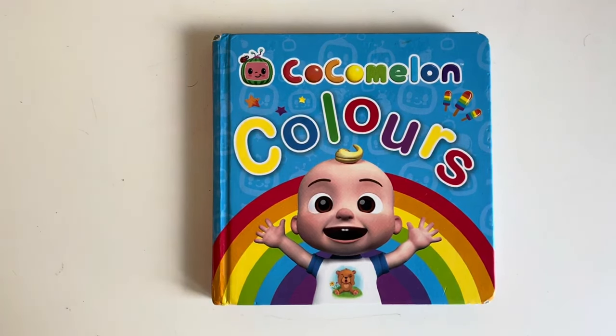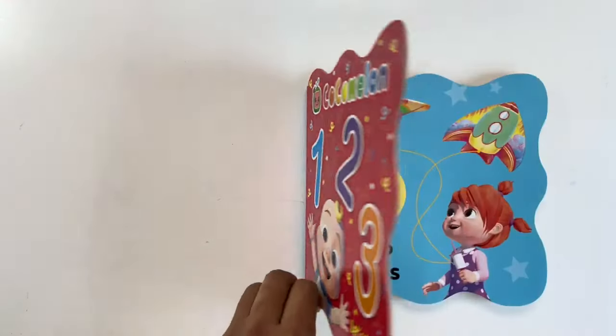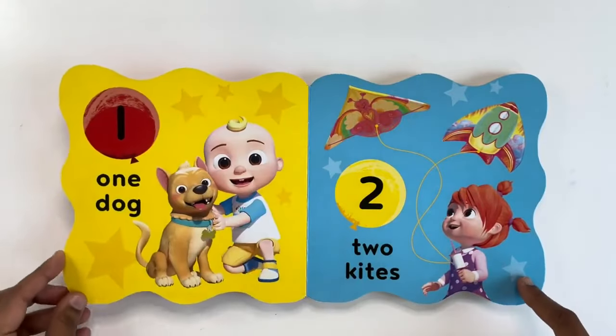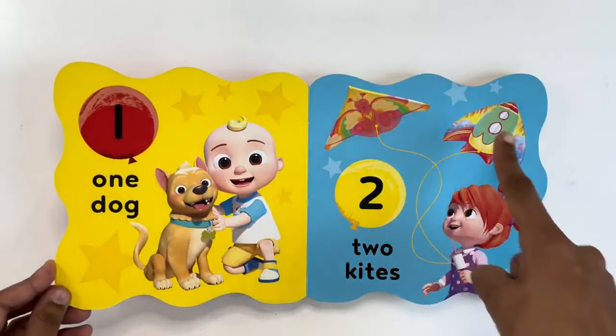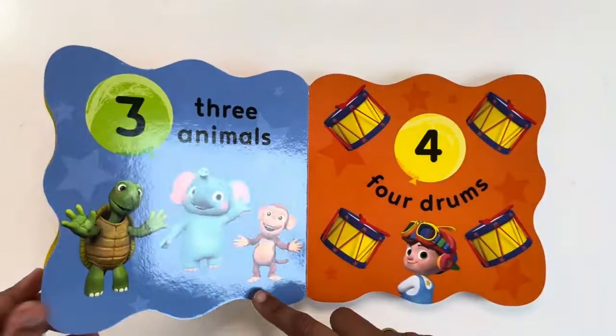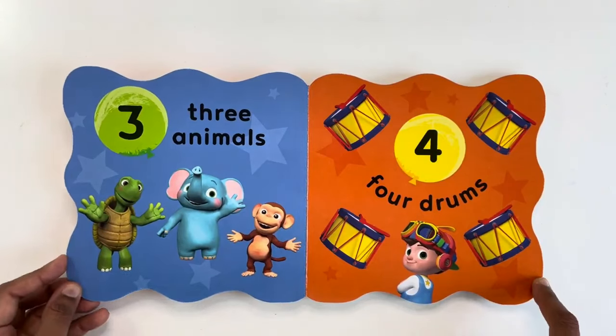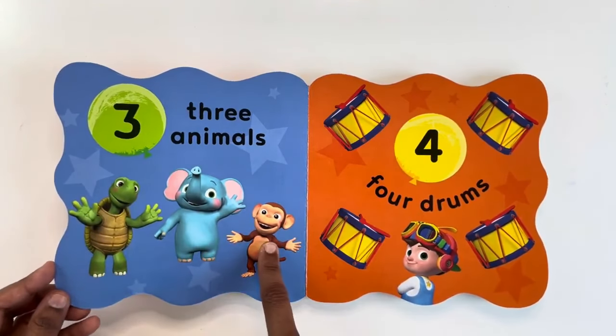Today we are going to read 1, 2, 3. Let's count from CoComelon collection of books. 1 dog. 2 kites. 3 animals.